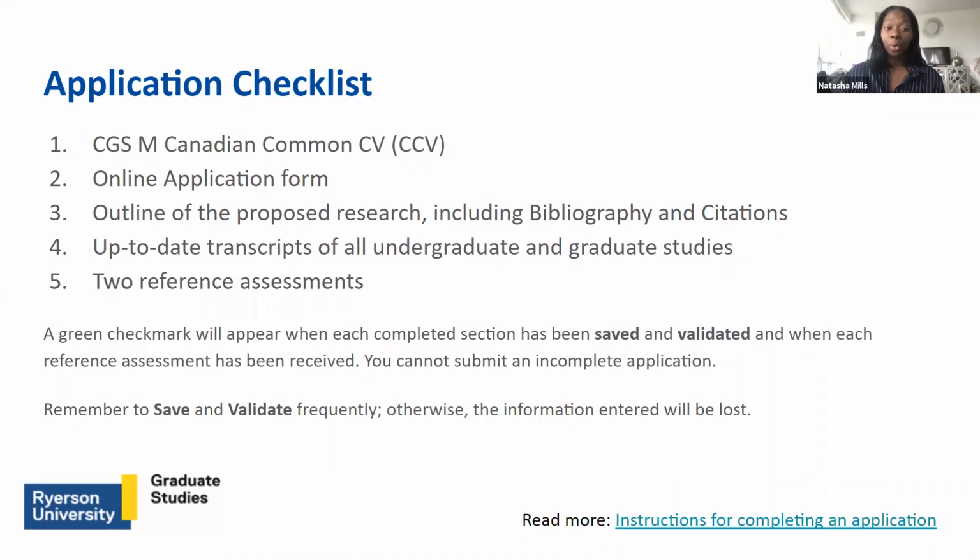A green check mark will appear with each completed section when each completed section has been saved and validated, and when each reference assessment has been received. So you cannot submit an incomplete application. As I said, contact your referees in advance, because if they don't complete on time, your application will be considered incomplete and we cannot accept it. So remember to save and validate frequently, otherwise the information entered will be lost.